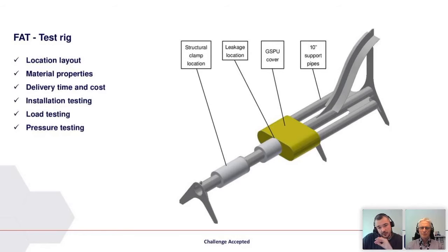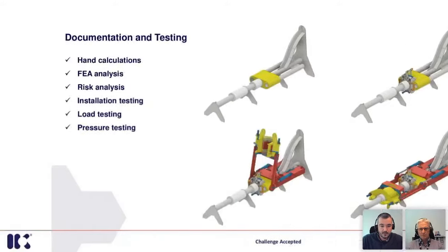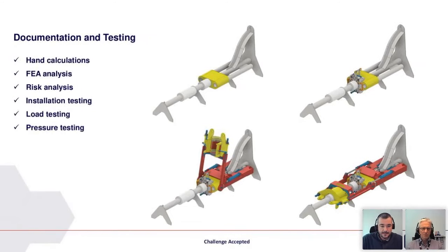So we took all of that into equation, and then we used it for installation testing and to do the load testing to check whether the structural reinforcement system works. On top of that, we did the pressure testing, but that was another thing. So moving on to the next one.